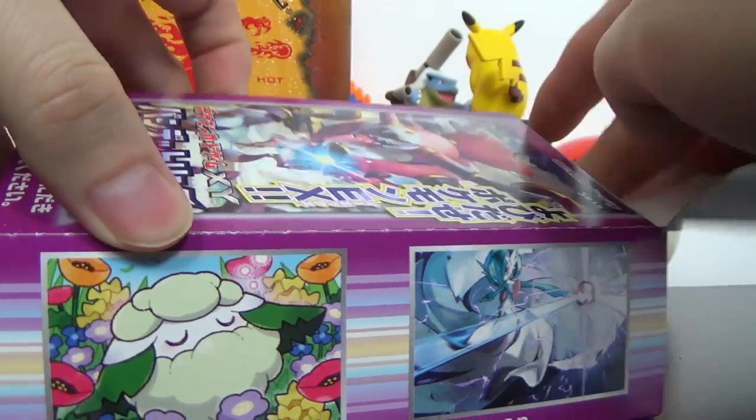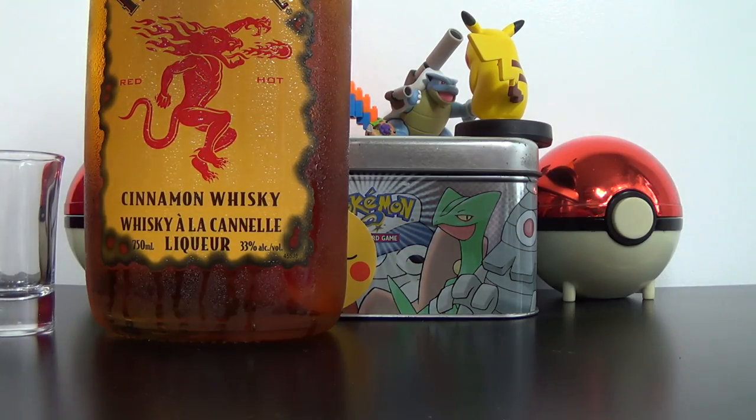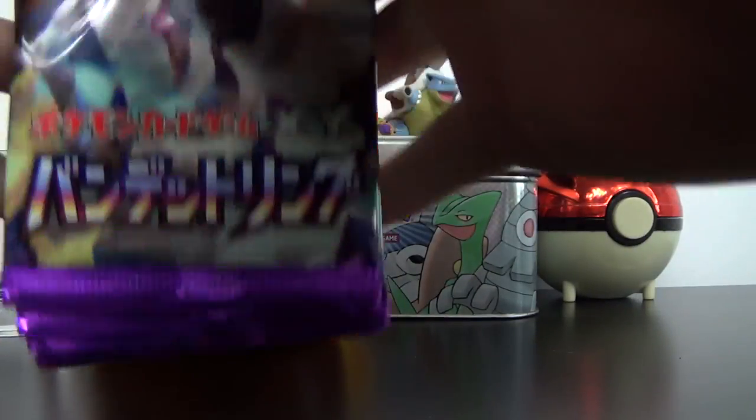So, let's open the box. Get the packs out. Ooh, I like the Japanese packs. They feel nice and thin. It's the only way I can say it.